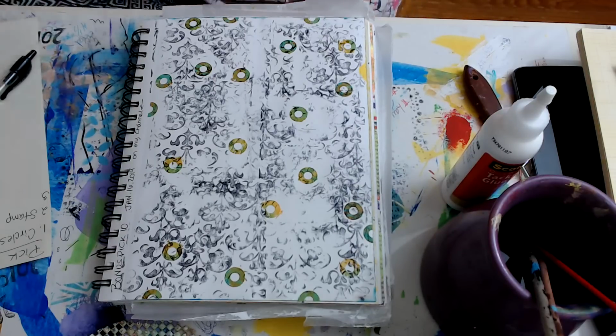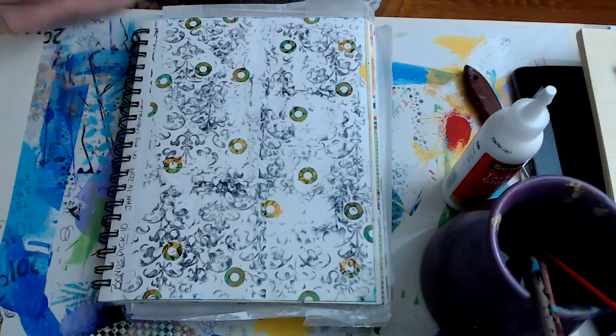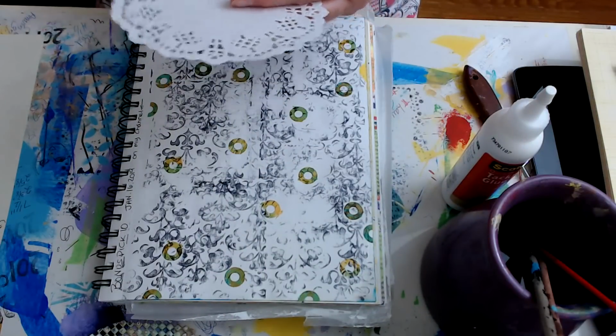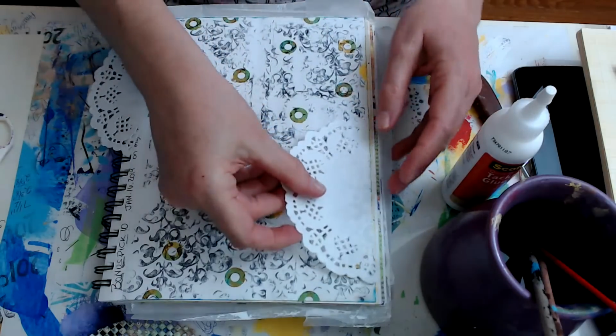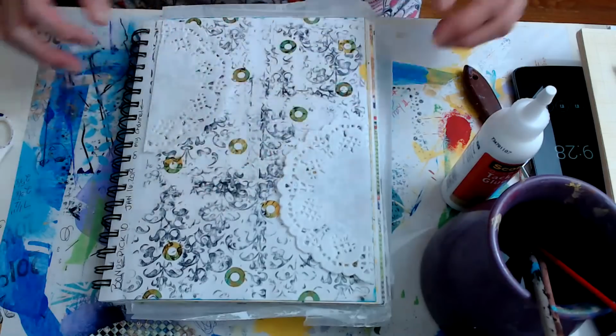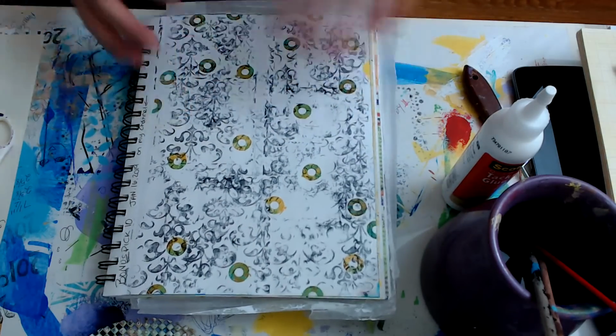A doily. Add a doily, folks. Oh, I have a doily in my Happy Mail. I can add one. And this is from Beth. So I'm going to cut this in half, or as close to half as I can get, so I can put half of it on this side of the page and half of it down here. Like so. And I need a piece of wax paper to go in between, and my glue brush.